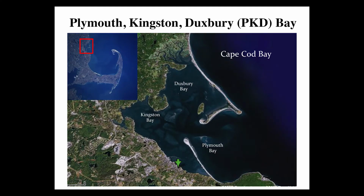Now, all that started to change about 10, 12 years ago now, and the area that change was first realized was this area, which I'll call Plymouth, Kingston, Duxbury, or PKD Bay, as I'll refer to it throughout the rest of the talk. Now, PKD Bay is a tidal estuary that's located on the western side of Cape Cod Bay. I think it's about 25 or 30 miles south of here on the south shore. And many of you may be even familiar with this bay. Some of you may even live on this bay. So it's an area that's close by, that's well known to a lot of people, and it's used by a lot of fishermen.